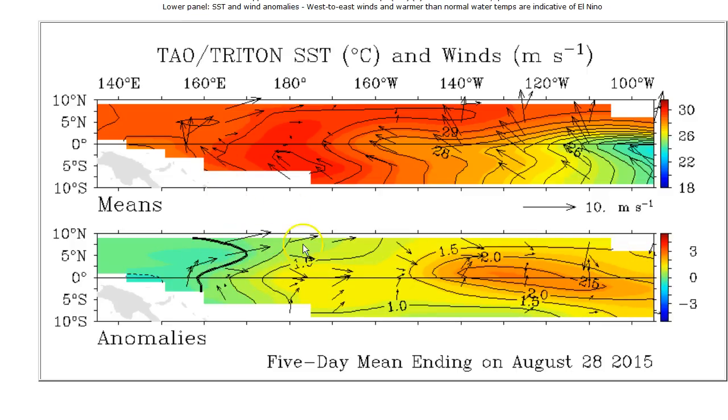So anyway, we see westerly anomalies, pretty strong westerly anomalies for that matter, north of the equator, light westerly anomalies on the equator. Notice no anomalies over here. So what's been happening all year is we've had strong west winds over in this area, and a little bit at a time, the line of where the west winds start is working its way off to the east. That's typical of a maturing El Nino.